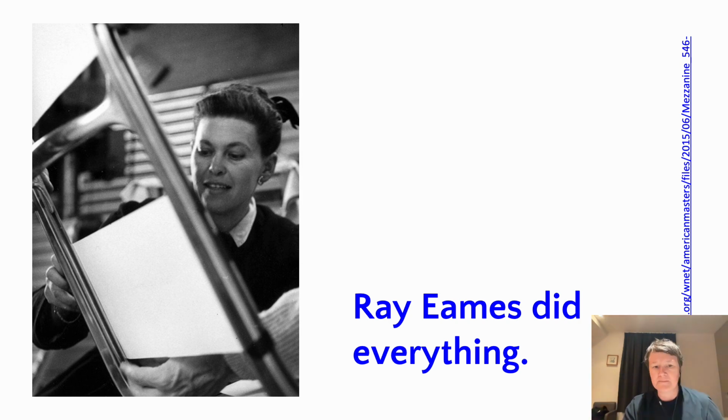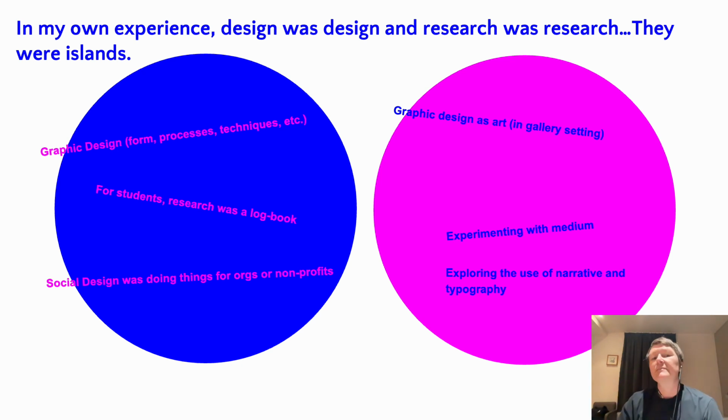this greater whole. In my own experience, design used to be design and research was research, and they were completely isolated from each other. They were really much islands. And so graphic design was dealing with form, processes, techniques. Students, if they were doing research, it was a logbook. Social design was something that we did for organizations and nonprofits, and that's where it's ended.